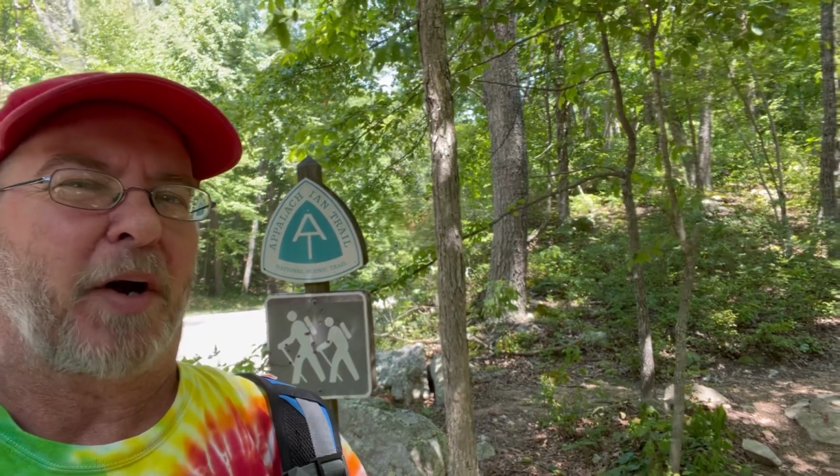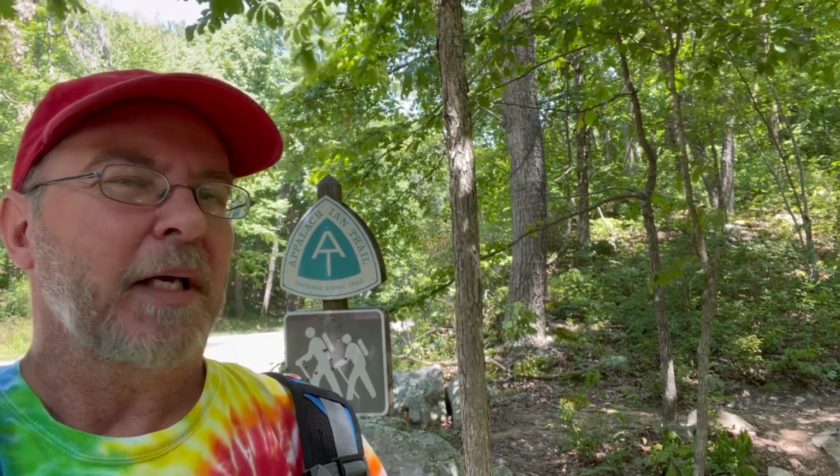We have reached Route 43. It's the road that crosses right up here at the Blue Ridge Parkway and the Appalachian Trail. So I'm gonna call it a day, and I'm gonna head into a hostel, have a relaxing evening, and sleep in a bed.